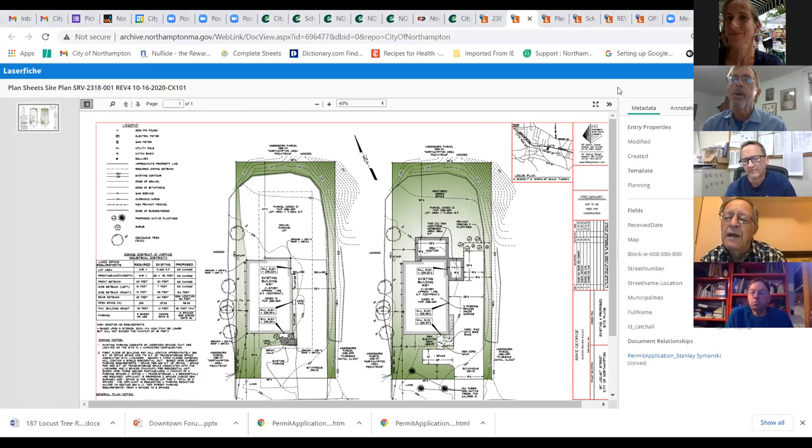But I'm not clear, is there a second parking place? There's only one parking space in the front right now for that office space in the front. And so there would or would not be a second one in back? There would not be.